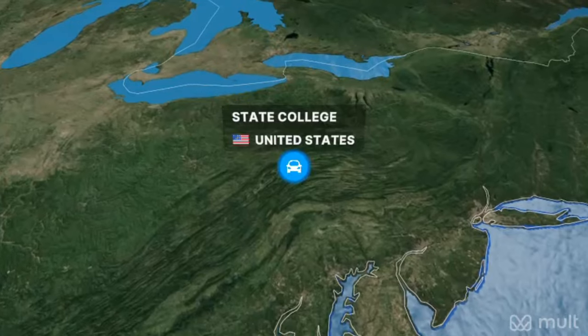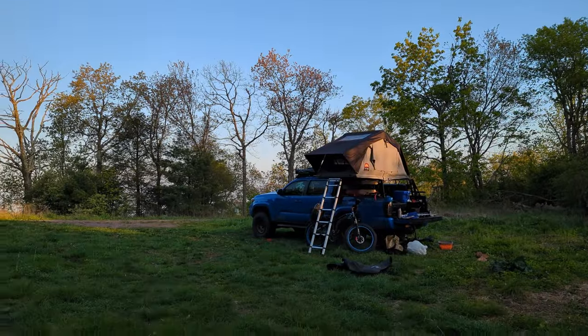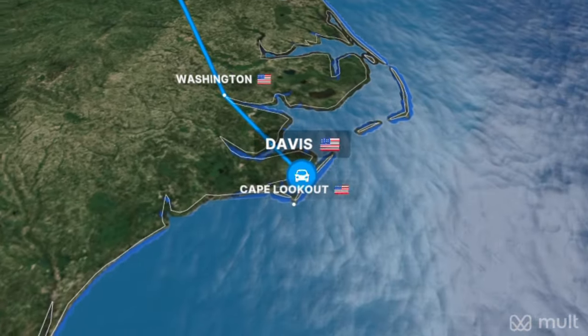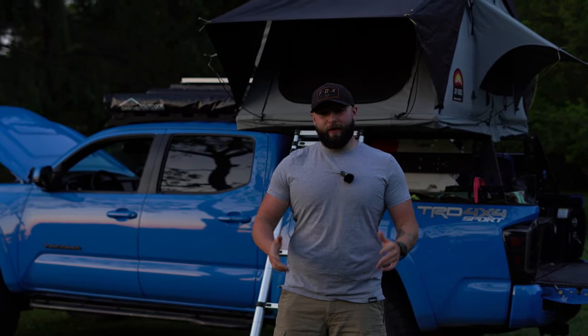I started in Pennsylvania, went down in the mountains of West Virginia. Then I spent a few nights in Virginia in this beautiful campsite on top of the mountains. From there, I drove down south into North Carolina, where I spent 4 days on a remote island living in my Tacoma right on the beach. It was amazing. I wanted to show you guys this experience. Let's hop into this.